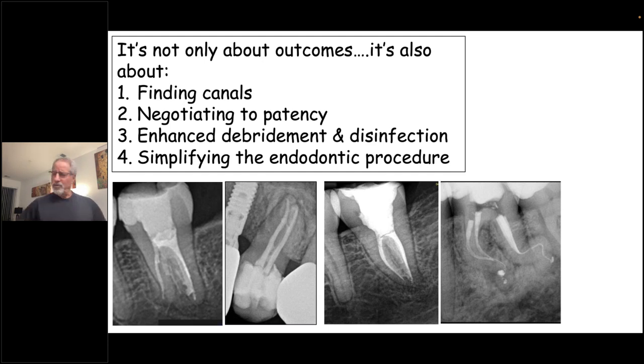So believe me, do I want improved outcomes? Absolutely, every time. But it's not only about outcomes. With the use of the laser, the way I outlined it and the way others have, it makes it easier finding canals. Again, that's the coronal conditioning step. Negotiating to patency. We see this almost every day. You clearly visualize enhanced debridement because you're seeing an unbelievable amount of debris coming out of the canal orifices, more than I think you've ever seen in the past, and it simplifies the workflow.